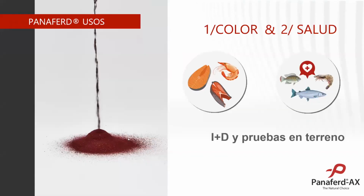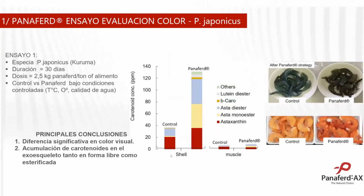So now let's talk about some data, some results I want to show you regarding Panaferd for the two effects. The first one is related to color enhancing effect. And the second one is related to the health and health benefits of the product. So I will show you some lab results we had. The first one was made in Japan with Kuruma shrimp, Penaeus japonicus, during 1 month, 30 days of trials, with a pretty standard level of inclusion, 2.5 kg of Panaferd per ton of feed, with a very controlled environment in terms of temperature, oxygen, and water quality.